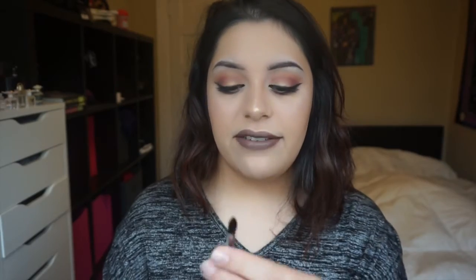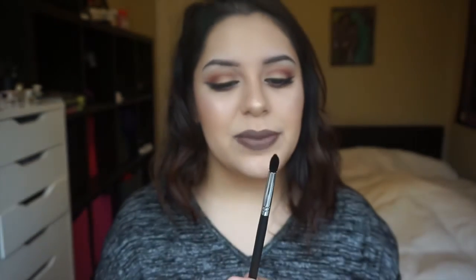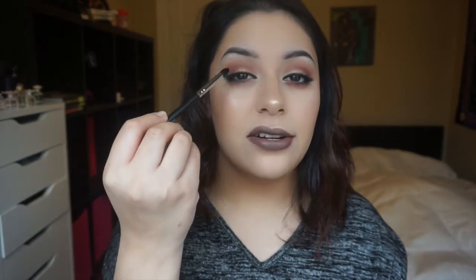Super excited. I think this one's my favorite eye brush thus far because I just love blending brushes like this. This next one is really cool. Again, I don't have anything like this, and it's the Morphe M411. It's just a very tiny tapered blending brush. I don't know what I'm going to use this for. Probably like a detailer in the crease.